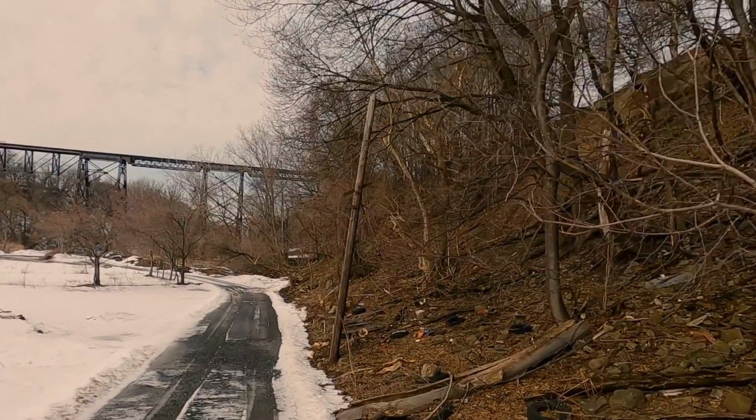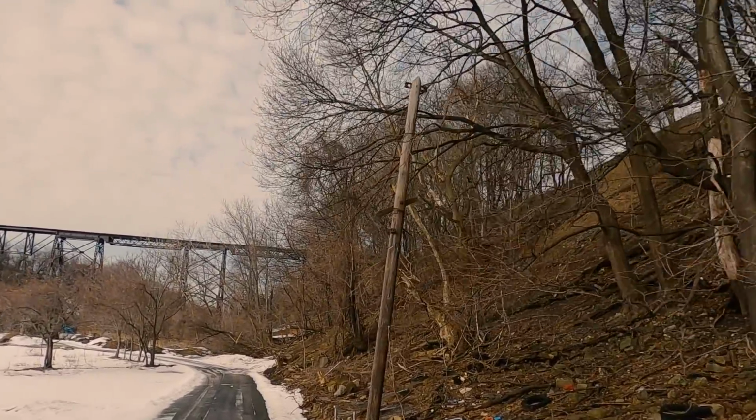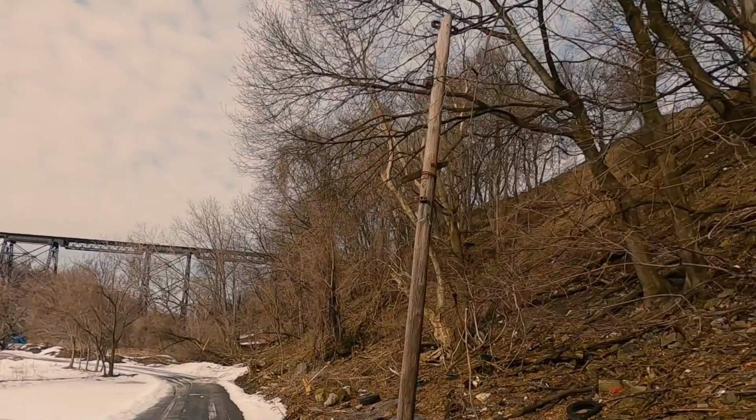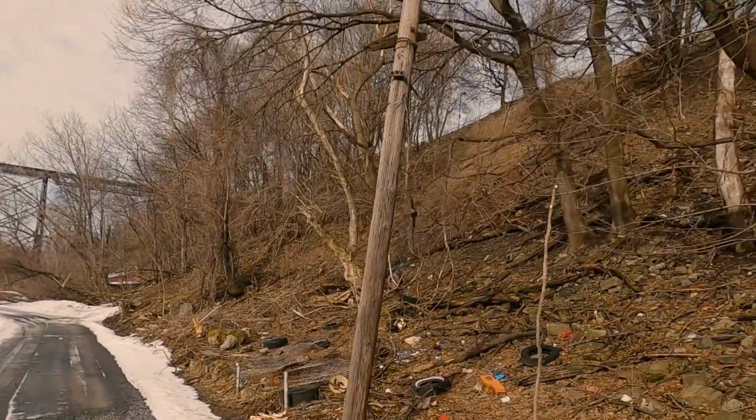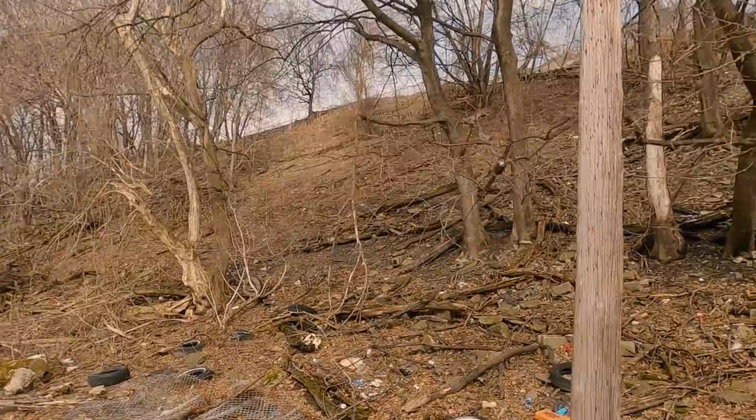Here's an incredibly old power line, or maybe even potentially telegraph. Looks like power line to me. Maybe both. I'm not really sure. I feel like I'm saying that a lot in this video.